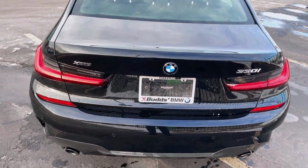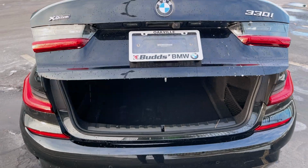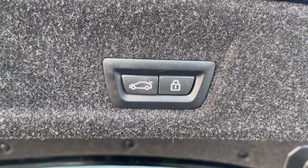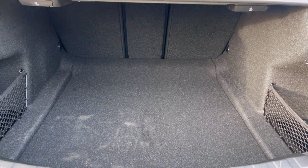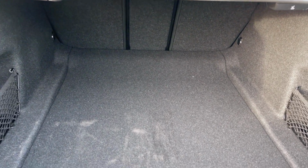All right, let's take a look at the trunk. So this one with the premium enhanced has the power trunk, so you can kick to open. So the left button will help you close it, right button will close and lock the vehicle. If we look at the storage, 17 cubic feet, so compared to an Audi A4, C300 Mercedes, it's got more space. It's nice and low.